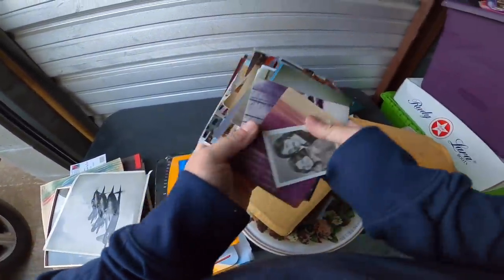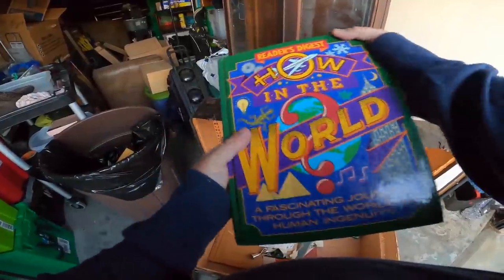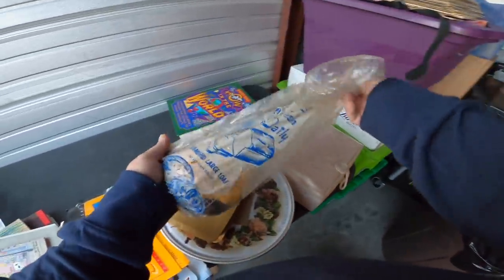Some photos, jeez. The trunk just had tons of photos. I wish the office wasn't closed so soon, because I would just drive this stuff over there right now, get rid of it, and bring it right back. Reader's Digest book, Garfield on the Town. That's kind of cool. What's this?